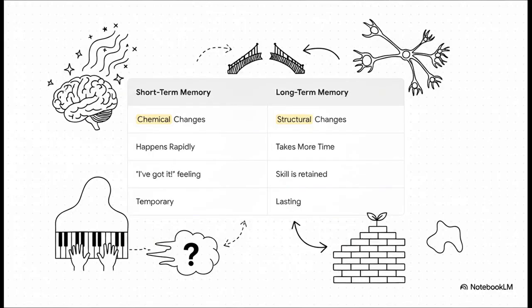Okay, this slide explains an experience we've all had. Think about a student practicing piano. During that one session, they're getting better, and they get that "I've got it" feeling. That's a chemical change. It's fast, it's temporary, just a little boost in chemical signals between their neurons. But when they come back the next day, it feels like they've gone backwards. Why? Because that short-term chemical rush didn't have time to become a long-term structural change, where the brain physically builds stronger connections. Real, lasting learning, that takes building something permanent.